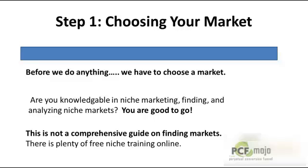So step one, choosing your market. Before we do anything, we have to choose a market. And of course, many people watching this training already have that, but we want to do this training in a general sense that you could use it again for other marketing that you do. And are you knowledgeable in niche marketing, finding and analyzing niche markets? If you are, you're good to go. And this is not a comprehensive guide on finding markets. There's plenty of free niche training online.